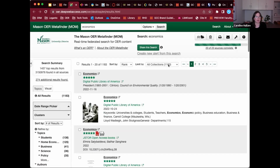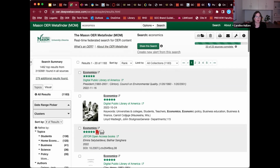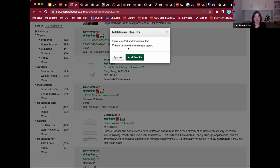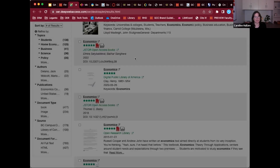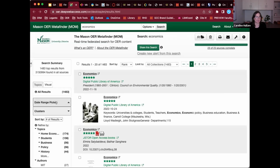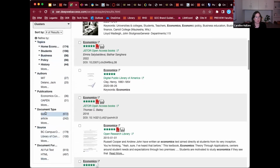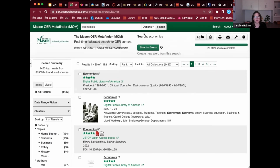So you'll see in a minute, they're going to pop up that there are additional results found. They'll ask if I want to add to it. But over here, you can do a date range picker. You can also limit the document type. Okay, yeah, here we go. 300 additional results, add the results. Because they're searching so many places, it's a little more clunky. But yeah, you can limit over here by book. And also if you want to change your options, go back to the Mason OER MetaFinder homepage.